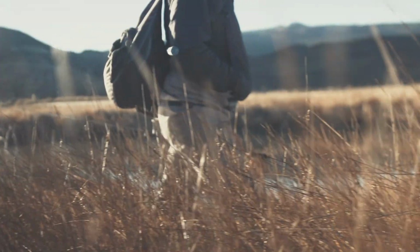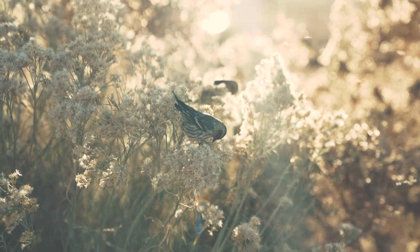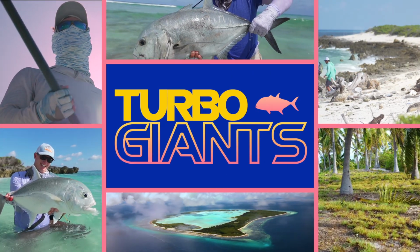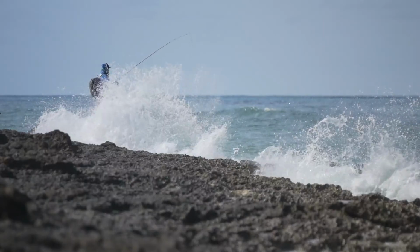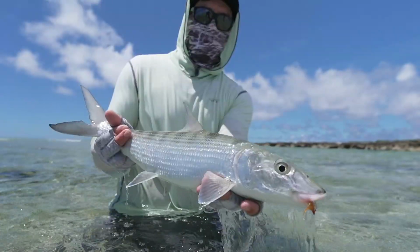So as we thought about where would be the ultimate place for us to go and do something new, get out of our comfort zone, we decided that the Seychelles fishing for GT is the ultimate way. And just knowing how much correlation there is between the style of trout fishing that we do and the way that you fish for these giant trevally, bonefish, and other species that are there really appealed to us.